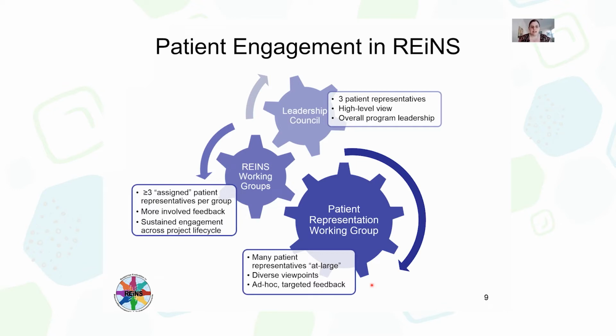And really the idea is that we'll have a monthly working group that will meet with these many patient representatives who are interested so that we can get really diverse viewpoints and give kind of ad hoc targeted feedback to different groups. So we'll have different people come present at the monthly meeting and we'll give feedback on those clinical trials or research studies. So it's oftentimes a one-time thing. Someone comes to present, but we can give that kind of targeted feedback from a large body of people.